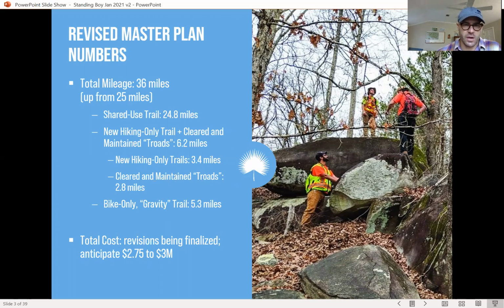Some of them need to be cleared, and we'll sign them and try to integrate them more into the trail system. And then we'd do 5.3 miles of bike only gravity. So you'd have 25 miles shared use, 6.2 miles that are hiking only or hiking primary, and then 5.3 that are bike only. The original 25 was priced out at about $2 million. So to be conservative, I'm thinking that what we come back with on the revised one will be about $2.75 to $3 million for total cost.